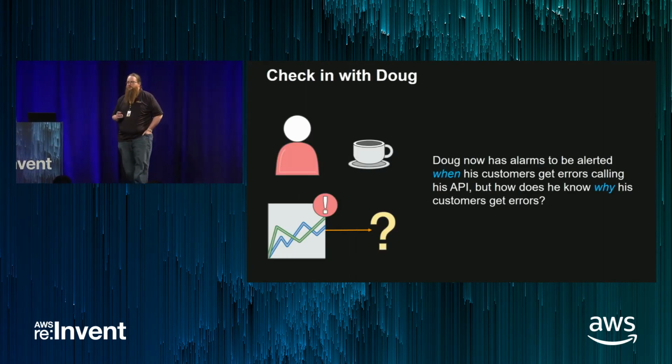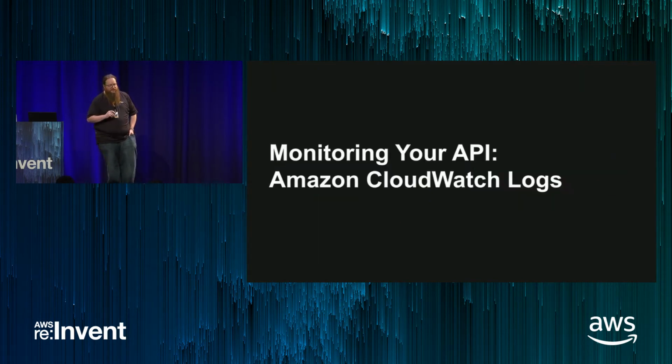Okay, so now we've got our alarms configured, and hopefully in production we're actually getting our emails quickly. So we know when we're having problems with our API, but we don't necessarily know why we're actually getting errors. So that segues into our next topic, which is specifically talking about logging using Amazon CloudWatch Logs.